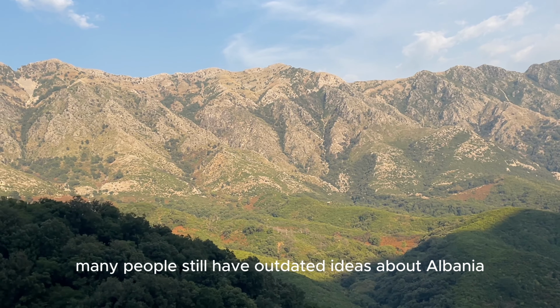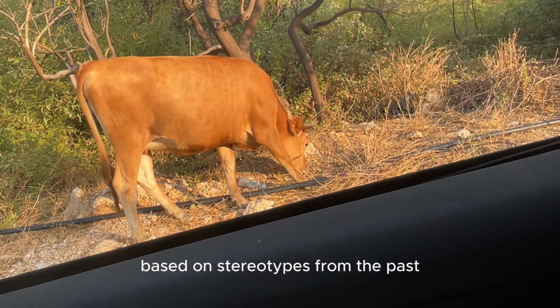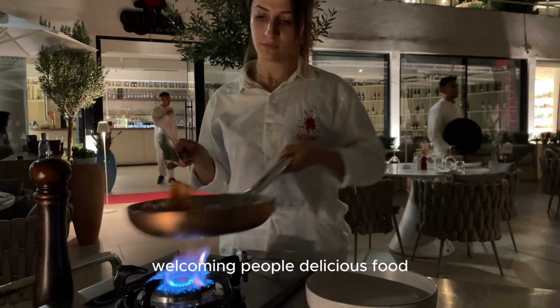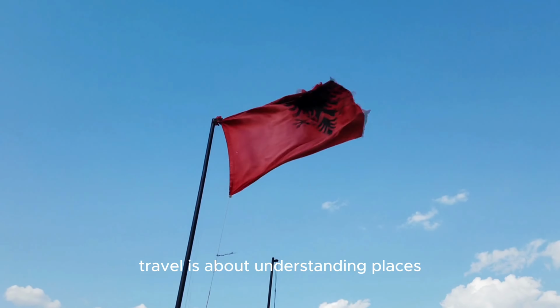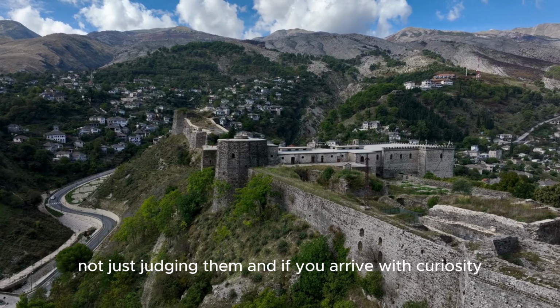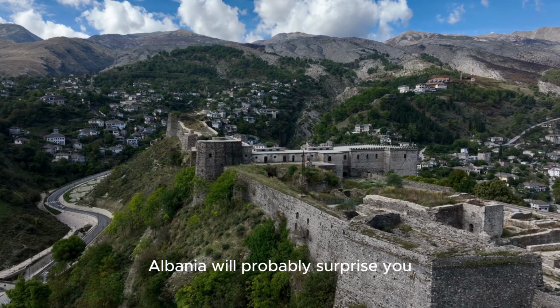Many people still have outdated ideas about Albania based on stereotypes from the past. But once you visit, you discover a country with stunning landscapes, welcoming people, delicious food, and a culture that is much richer than many travelers expect. Travel is about understanding places, not just judging them. And if you arrive with curiosity instead of unrealistic expectations, Albania will probably surprise you in the best possible way.